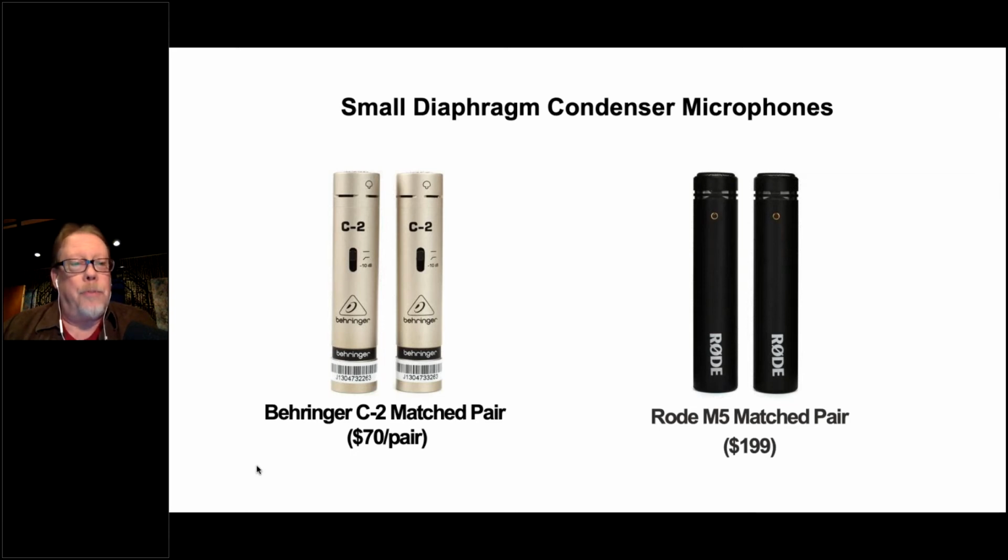So we have some small diaphragm condenser mics, and usually you buy these in a pair. The Behringer C2s are a matched pair for $70. And they do have the low cut and attenuation switch on them, which is amazing. For $70, you can do a stereo pair, an XY pair. So you can't go wrong with that. For a little bit more, you can consider the Rode M5. It's $199 for the pair, and that's a good bargain as well. So something to think about, depending on what you're trying to do. All of these are definitely decent enough; for $70, you can't go wrong.